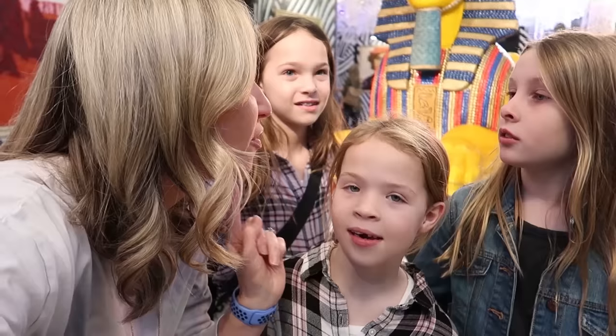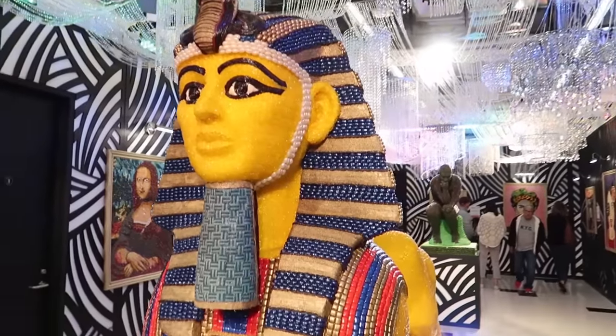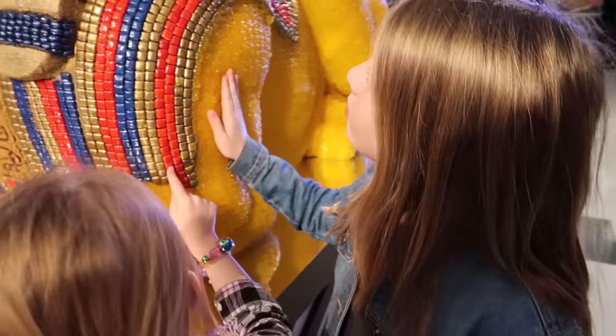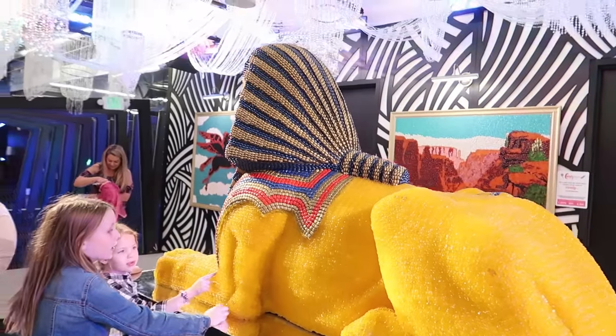Favorite one here. The sphinx is pretty cool. Looks like some gummies. So this thing is made up of 78,000 pieces of candy, and how many hours does it take, Avery? 317 hours to make, that's insane.